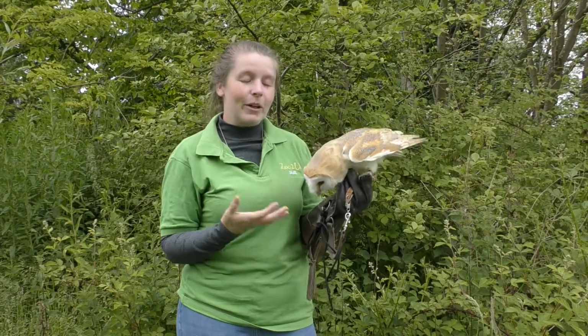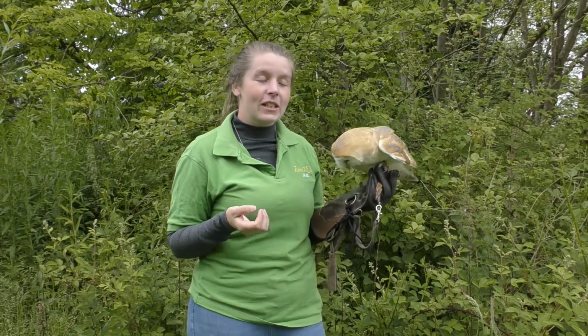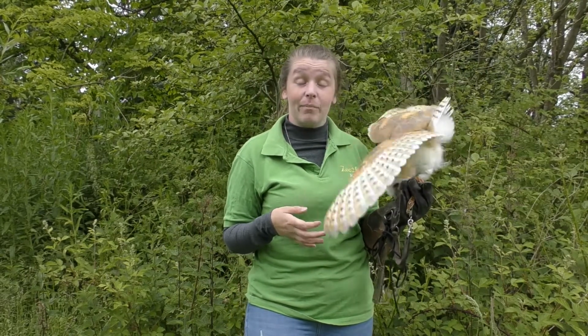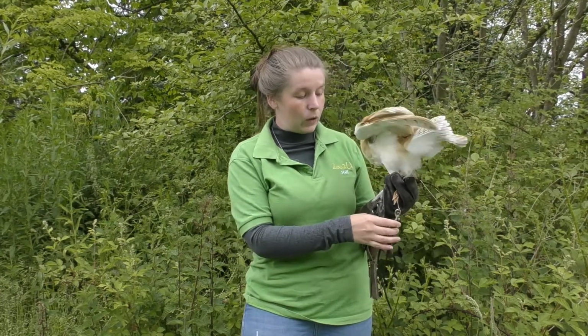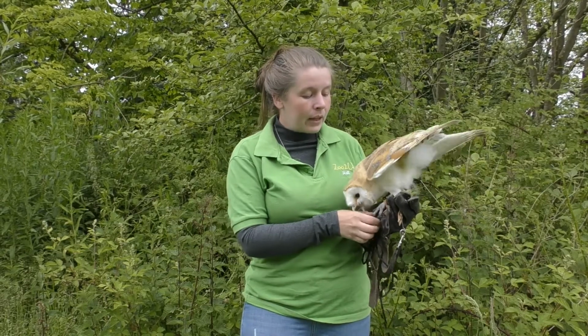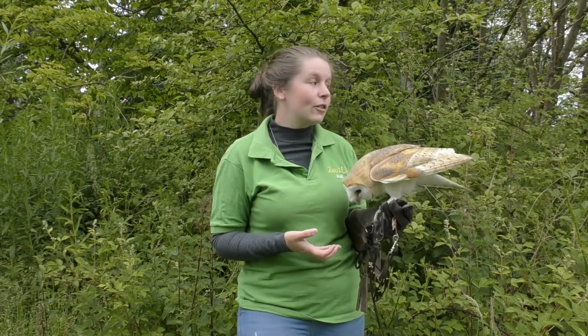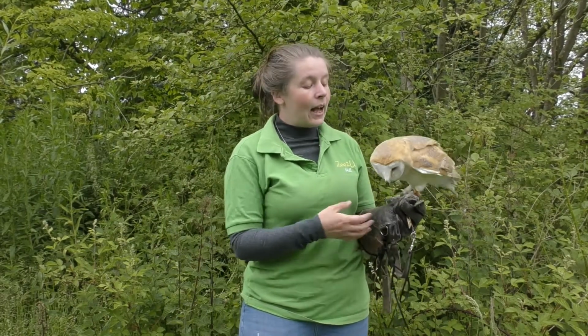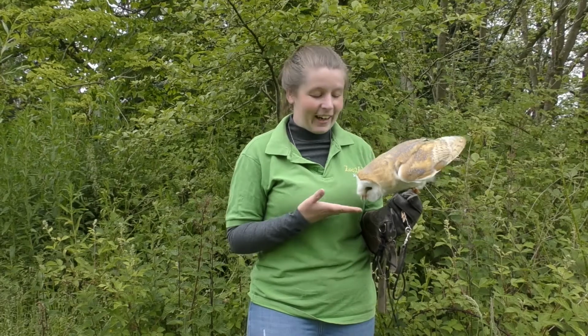These guys, you would find them hunting along the edges of forest, not in them. Farmland is really good for them. These are like the kestrels. Their main diet consists of voles. About 60% of their diet is voles. So they need to have an area where there's lots of farmland, lots of grassland, just like this, where voles would thrive, so that these guys have lots of food source.